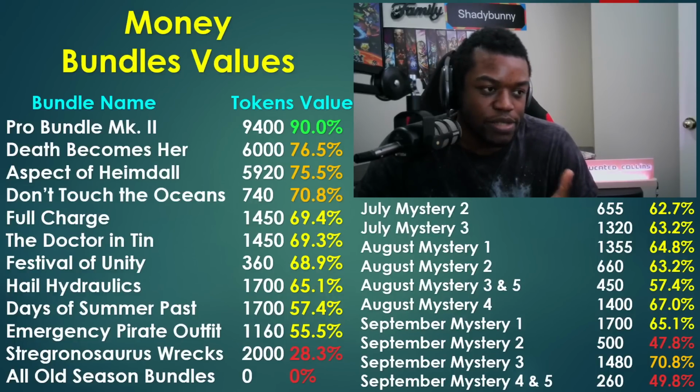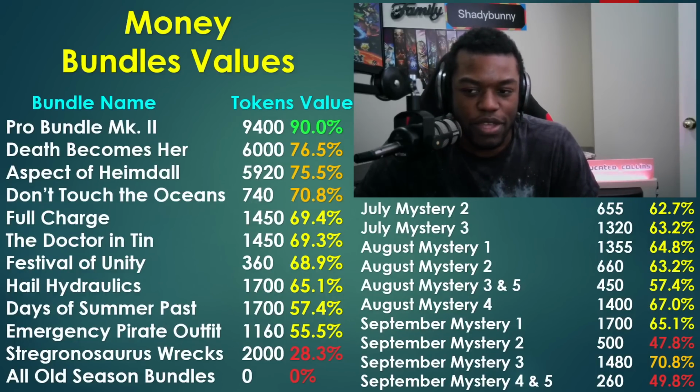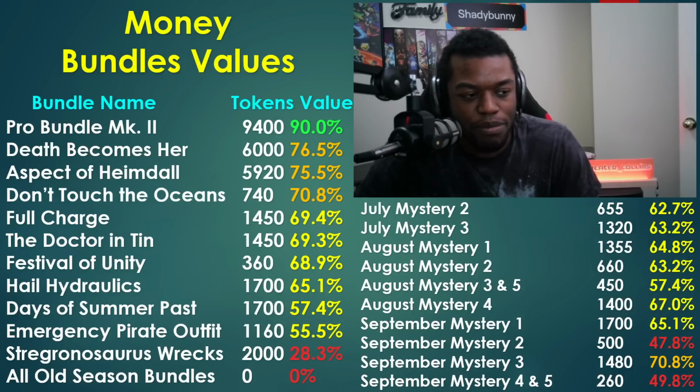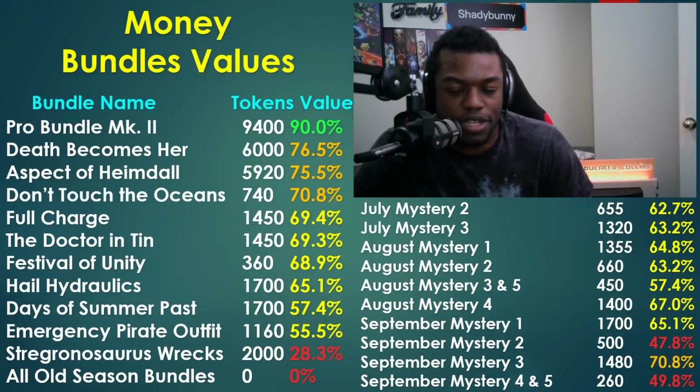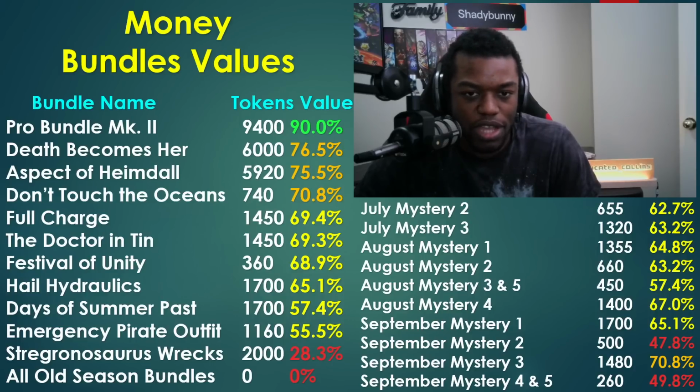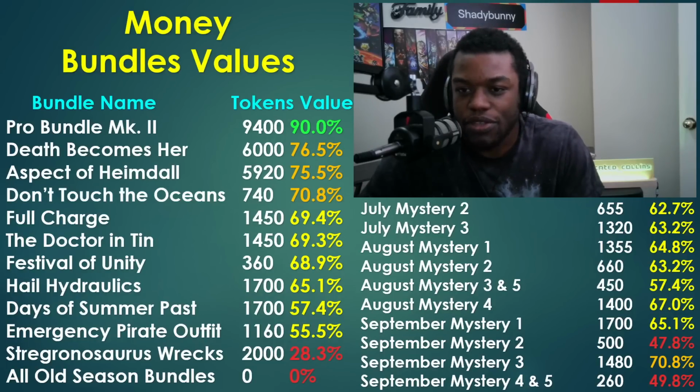It is expensive, right? So you can see there's no really good cheap bundles in terms of value. So there's not really any money bundles I can recommend from a progression standpoint that's cheap, right? If you have $100 to spend and you like the game, yeah, you could get the Pro bundle MK2. But other than that, not really anything that's like, wow, this feels good, in my opinion. So, what can you do?